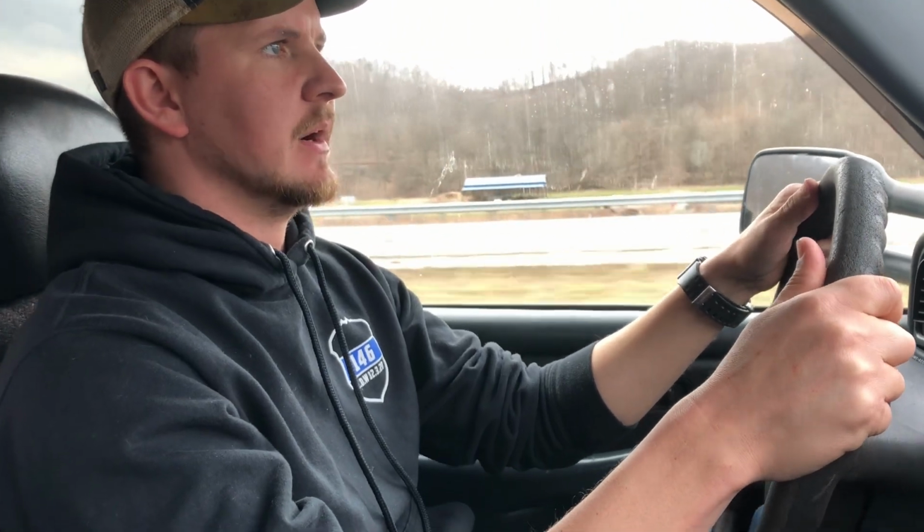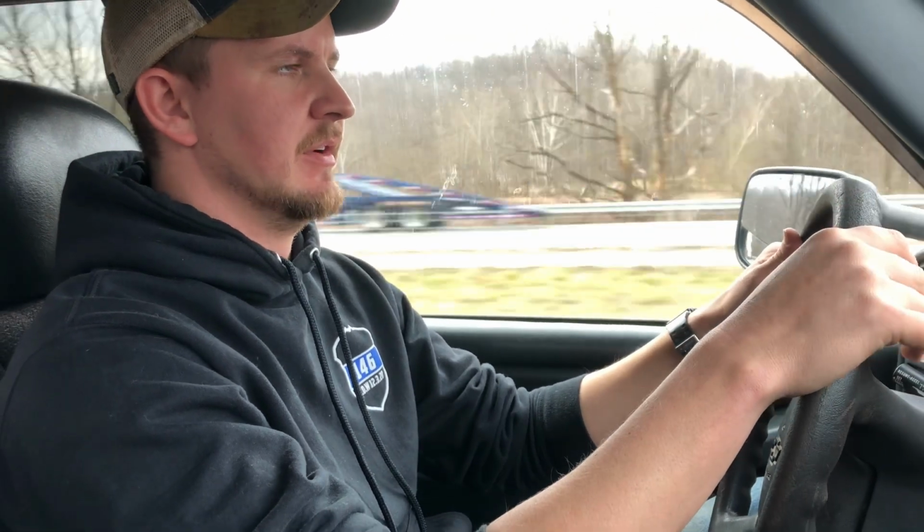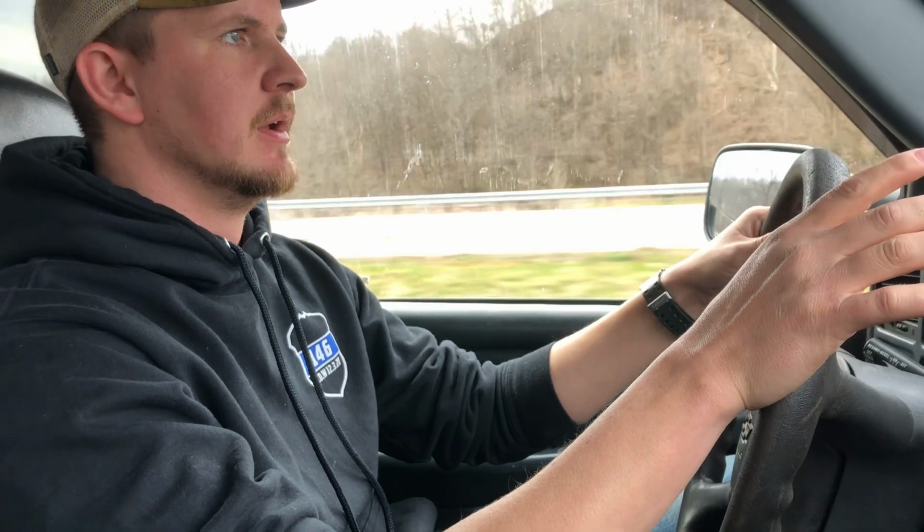So how long is this track today? Kentucky Dragway is a quarter mile. The RZR is probably set up more for an 1/8 mile, which is typically where we would go, Owingsville, which is an 1/8 mile track, but I'm not really sure. I've never done this before, so I don't know if we're going to hit the rev limiter before the end of the quarter mile or even the 1/8 mile.